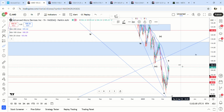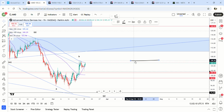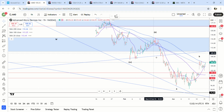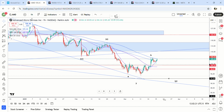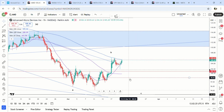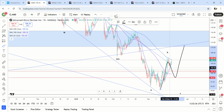AMD, probably just going to follow NVIDIA. If it comes higher, you have a gap here at, you don't have a gap, you have a demand zone at 110. And honestly, I think this is probably going to come down here and fill these gaps as well, 98 and 101 first. But I do think that it's going to come up here to at least 110 afterwards, maybe higher if it's already bottomed.